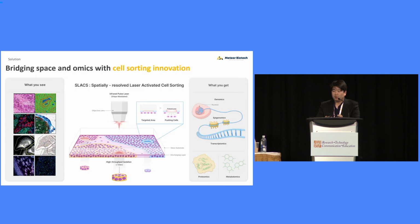Our motto of the company is what you see is what you get. The what you see part could be the spatial assays that are out there, such as H&E staining, multiplex immunofluorescence staining, FISH staining, labeling-based omics staining technologies, and other imaging technologies. And the what you get part could be DNA sequencing, RNA sequencing, or proteomics using mass spec, or metabolomics or lipidomics using mass spec. So we wanted to have a bridging technology that lets you mix and match different spatial assays to omics assays, so that you have the freedom of analyzing your target from tissue while retaining your spatial or pathological information.